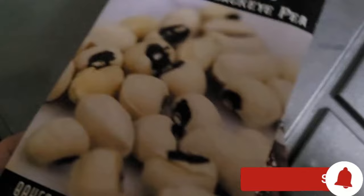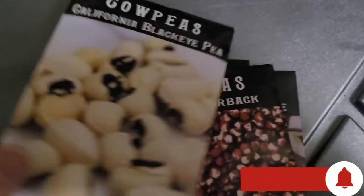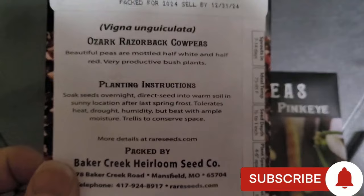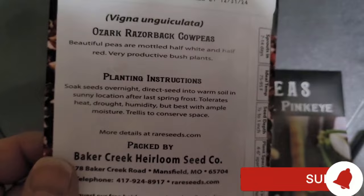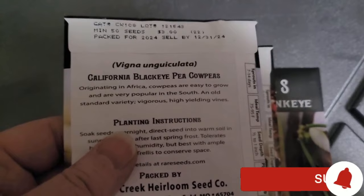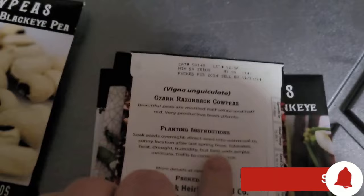So I got the cowpeas, California black-eyed peas. Although I do have some students who told me that they're traumatized by having to eat them a lot. Ozark Razorback cowpeas. I was in the mood. I have never eaten a cowpea in my life. Beautiful peas are mottled, half white and half red, very productive bush plants. So these were not bush plants, were they? This one says old standard variety. Huh. Trellis. This one you need a trellis. Okay, but this one you don't.